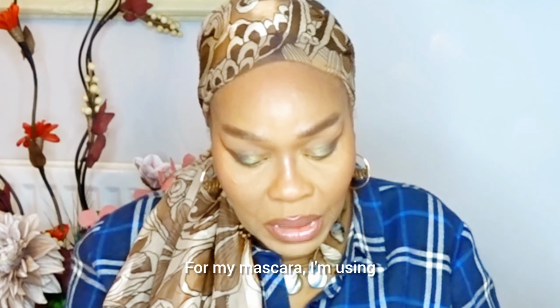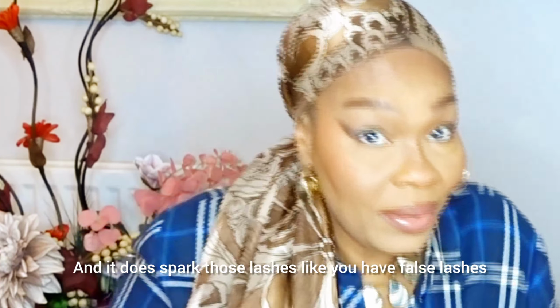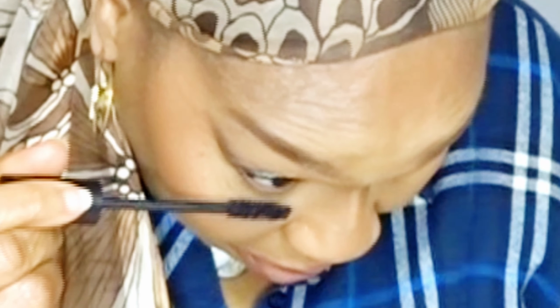Sorry. For my mascara, I'm using Dial XXL. It's very black, and it sparks those lashes like you have false ones on. So let's zoom in and get the full effect. I'll do one side and then you'll see what the other side looks like without. I enjoy using it.